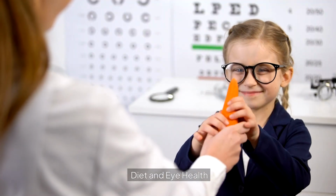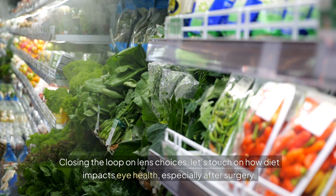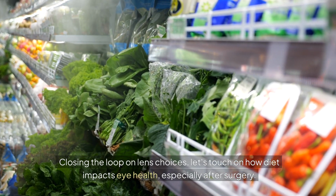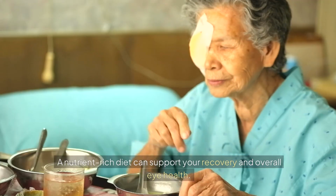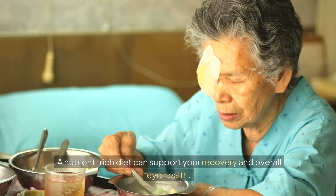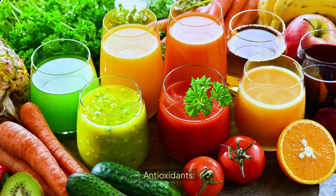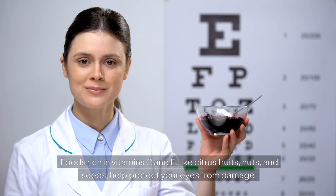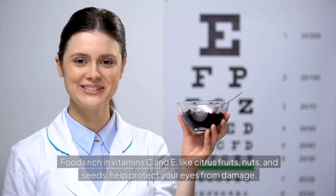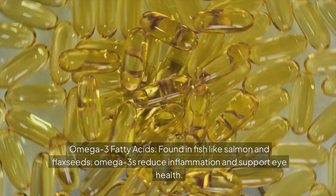Diet and eye health. Closing the loop on lens choices, let's touch on how diet impacts eye health, especially after surgery. A nutrient-rich diet can support your recovery and overall eye health. Focus on antioxidants. Foods rich in vitamins C and E, like citrus fruits, nuts, and seeds, help protect your eyes from damage. Omega-3 fatty acids.